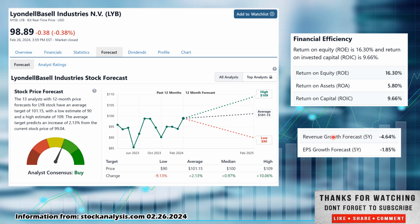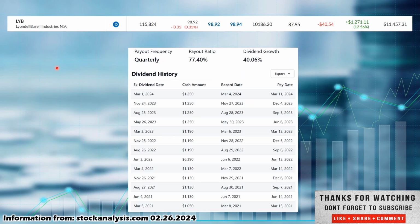So we saw that free cash flow decreasing. Well, that's probably because revenue growth is decreasing, right? Negative 4.64%. So this needs to turn around, or this will be one that's on the chopping block for me. Now, again, I did say I am long on this.